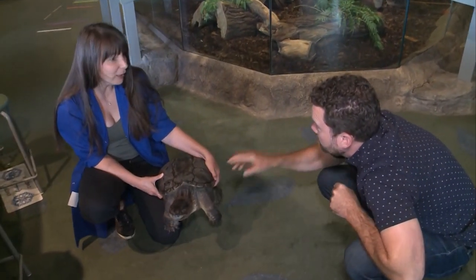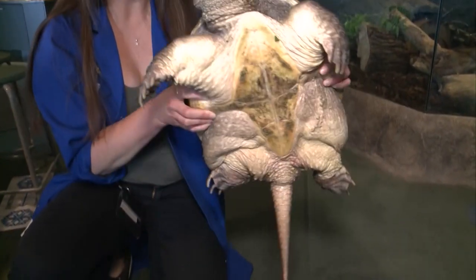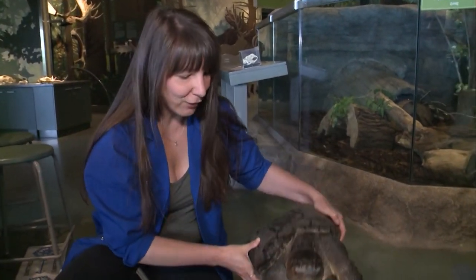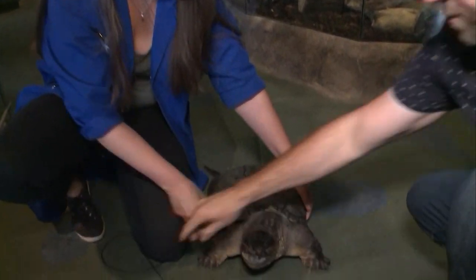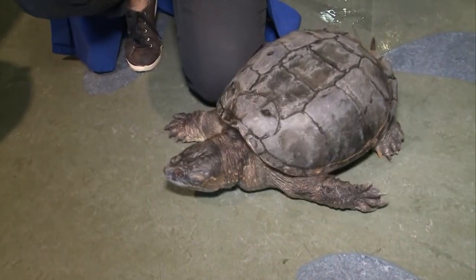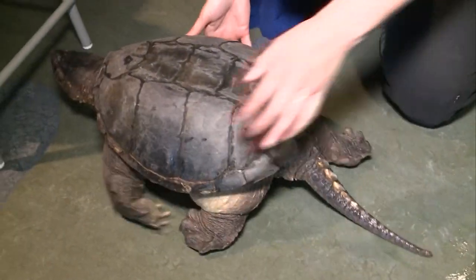She can't, actually. No. You can see if I flip her up, she doesn't have much of a plastron, so she can't actually hide inside of her shell. No. Okay. What about when people come across turtles?